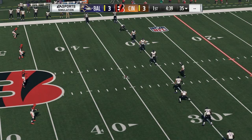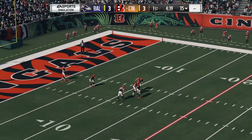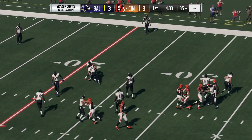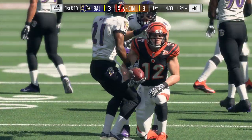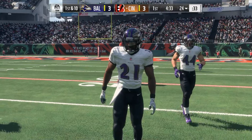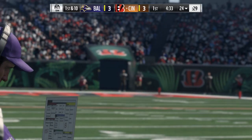So a tie ball game here as the kick's away. On the return, it's Alex Erickson. And he'll be brought down at the 23, make it the 24-yard line. The Bengals offense now, they head back onto the field. And they had 3 points last time, but they didn't want 3 points because they were well within range of scoring a touchdown. We'll see if they can do better now.